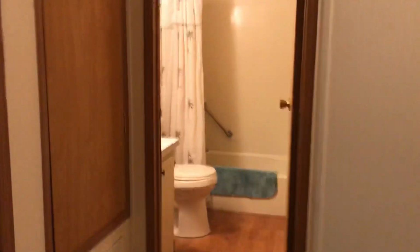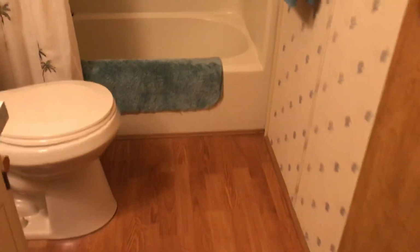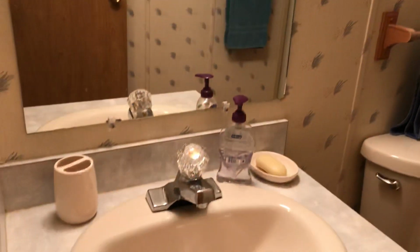Across the hall, you've got your guest bathroom, tub and shower. They put laminate flooring in here. Again, these walls are easily painted. This is not wallpaper.